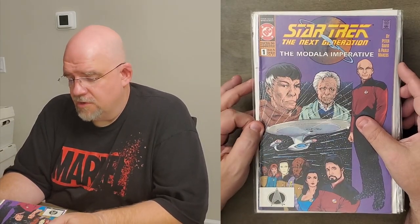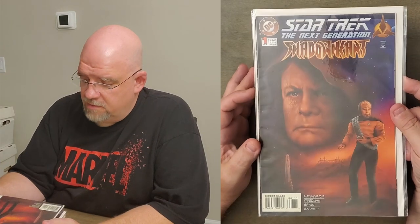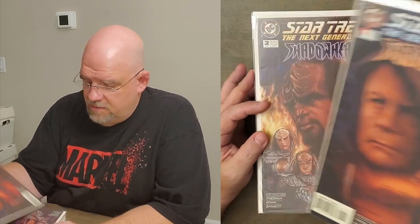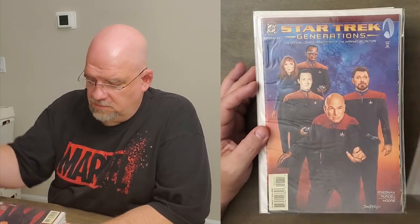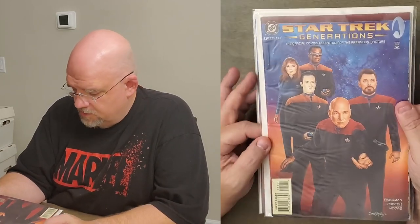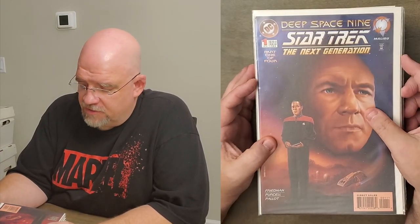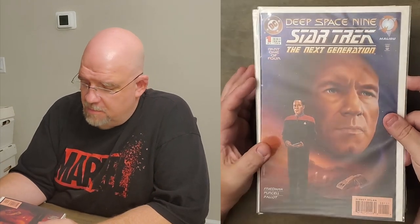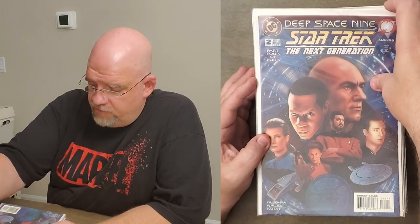Star Trek Next Generation, the Modala Imperative, number one. Shadowheart, number one. Number two. Star Trek Generations, official movie adaptation. Deep Space Nine, Star Trek Next Generation, number one, from DC and Malibu. Part one of four. Number two.